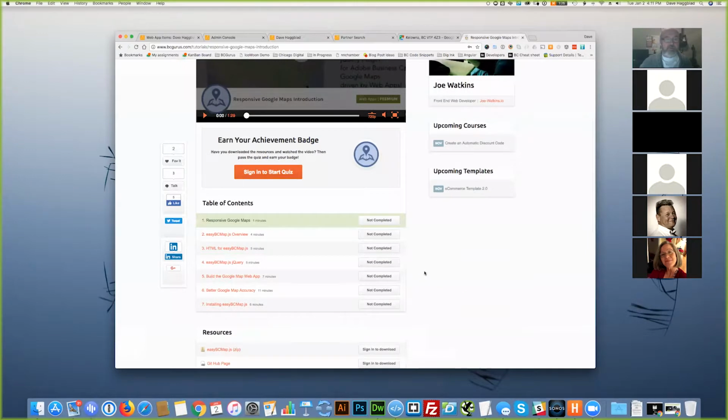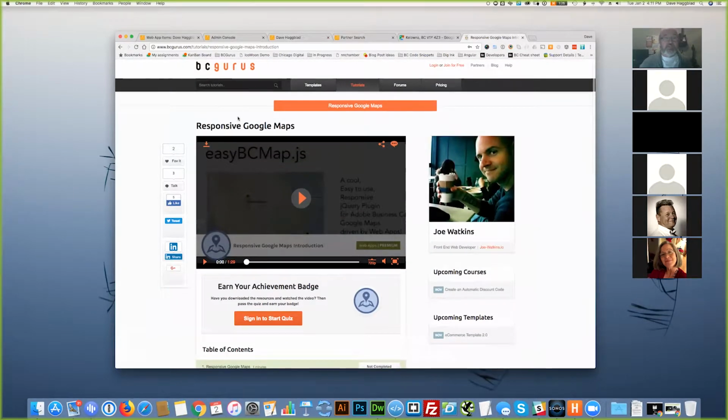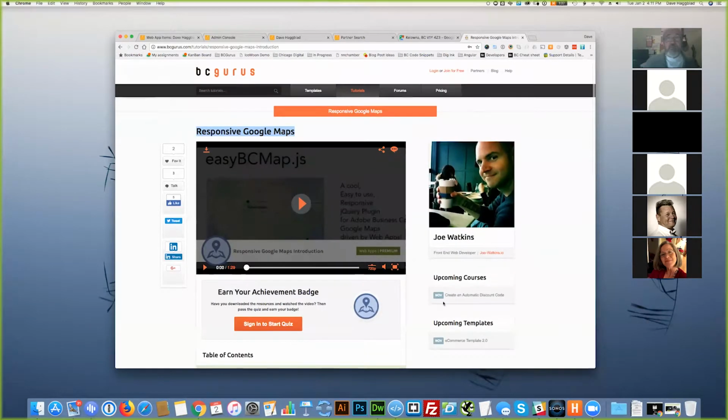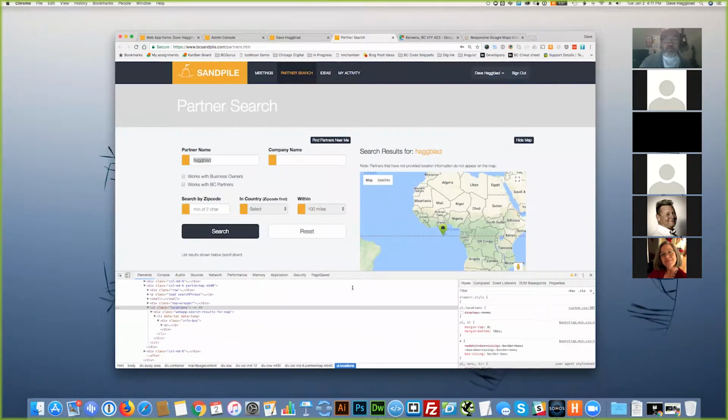So he's got a whole tutorial series here on BC Gurus. If you just search responsive Google Maps, it should come up for you. He does an overview of it, shows you the HTML, shows you the jQuery, shows you how to output your web app using this tool, talks a little bit about Google Map accuracy, and then finally installing the plugin. And that is frankly where I got most of my information for getting this to work.